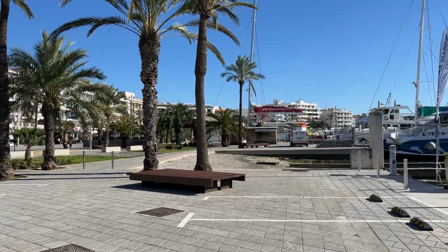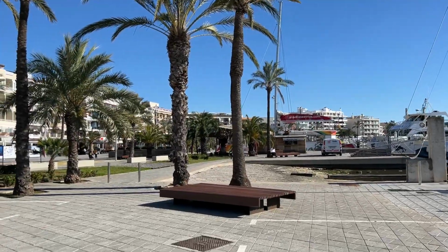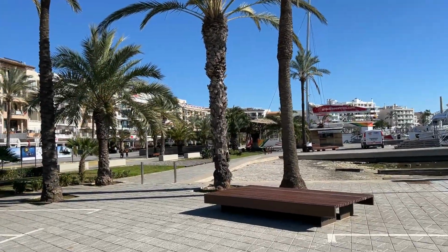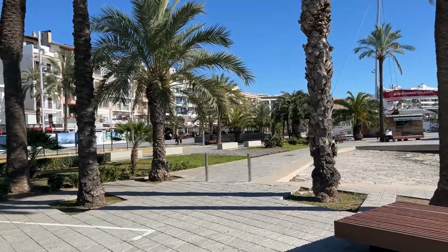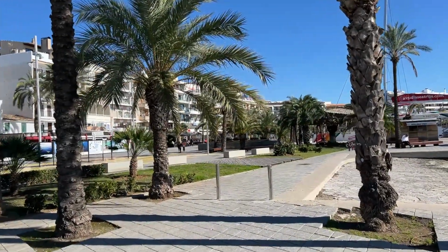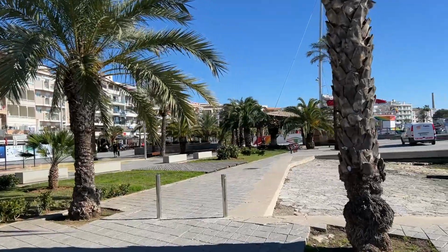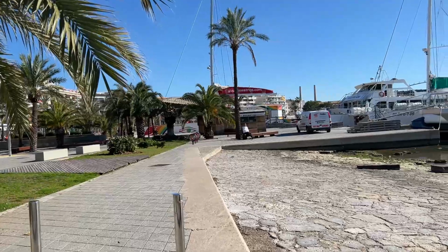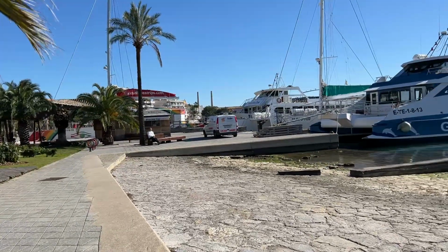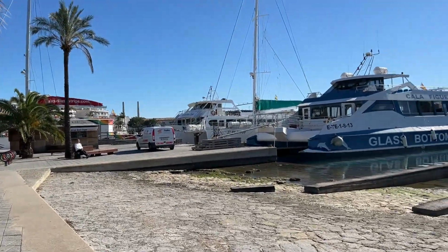And also out of that keen wind that we do have today, and it is 15 degrees, it does actually feel a lot warmer. If you're over here visiting, then I really, really recommend that you spend most of your time down this area of Alcudia. You're out of the wind. And it's just really lovely, hot and sunny.